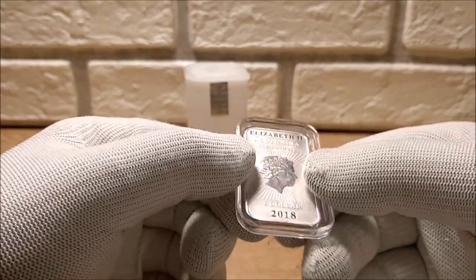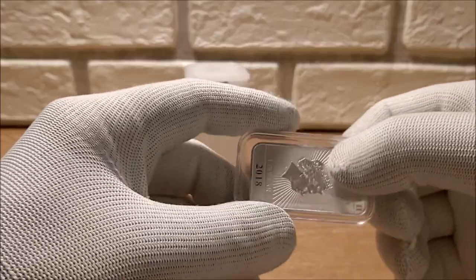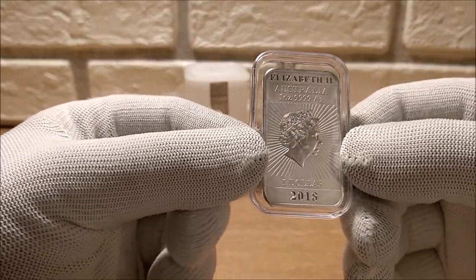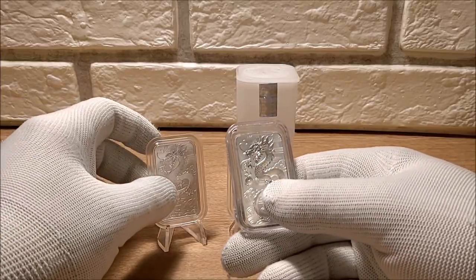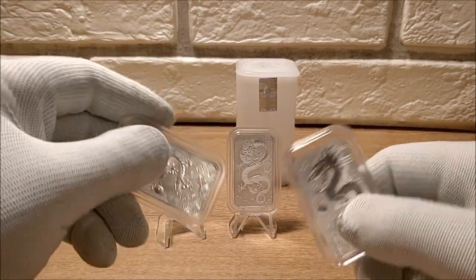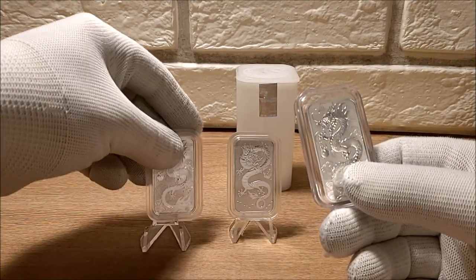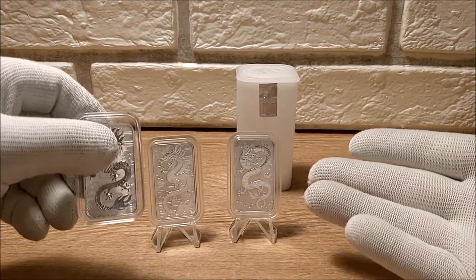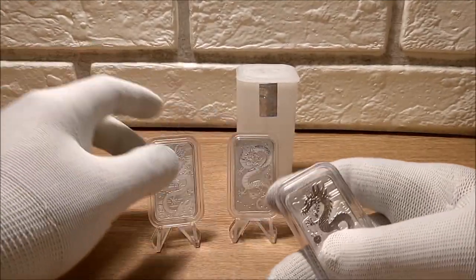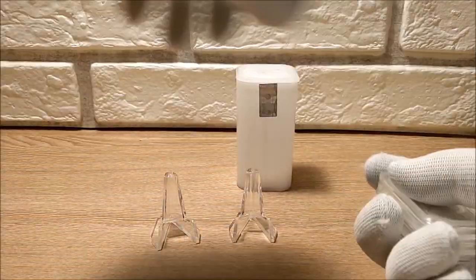I don't think this capsule is actually the right capsule for this bar coin, because it's slipping and sliding around. This is more of a capsule for a different size 1 ounce bar. Obviously you can see that the capsule is different. This is the correct capsule. You can see it doesn't slide around in here. This is sliding around, so this is not the right capsule. So a little bit disappointed, but anyways, we got this, and the capsule is wrong, but I don't really care, actually. Another ounce of silver, and one of my favorite series of all time.